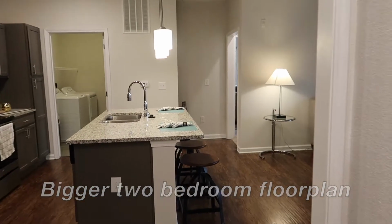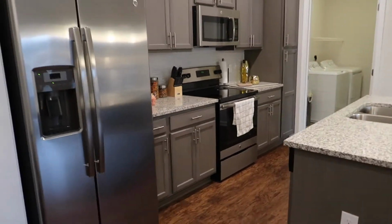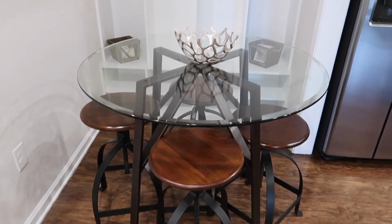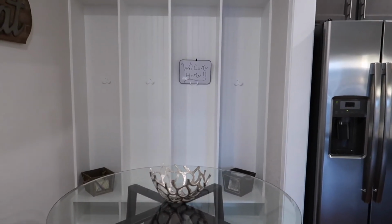Ooh, I like this one too. I like the island that you can actually sit at. Yes. This one has a little bit more of an open floor plan. So there are actually variations of this layout where it doesn't have this dining space, and instead the mudroom will be all the way up here, and this will just be a hallway.